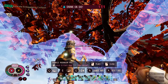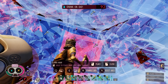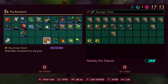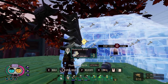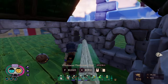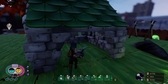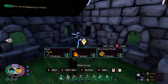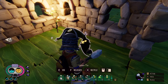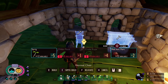Triangle mushroom wall. And then we'll give him some clover roofs. Like I said, nothing fancy. He doesn't deserve it. Oh, I didn't bring enough mushroom bricks. Oh, I thought for sure one stack would be enough. Alright. And then make you a little lamp so you can see. Nice. You don't deserve a bed, so you get a lean-to. You're just lucky you got that. And I'll be nice and give you a little side table and chair. Here's your thinking chair. You sit there and think about what you've done.